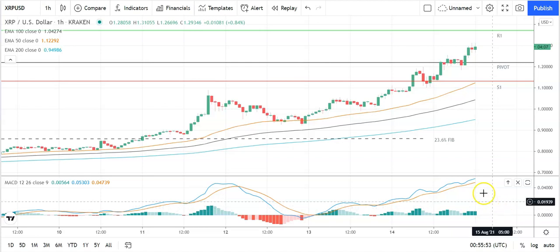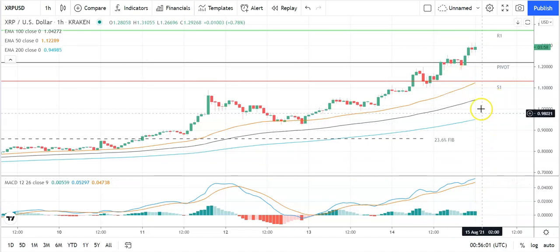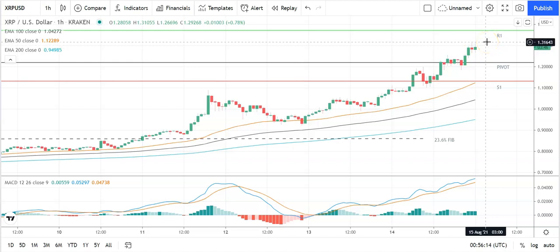Looking at the MACDs, slight widening of the bullish histograms at the turn of the day. That's coming off the back of this morning's gains and yesterday's rally. So that's a bullish signal. With the EMAs, that's also a bullish signal with the 50 pulling away from the 100 and the 200, suggesting further upside ahead. So key would be to move through yesterday's high, 1.3157, to bring resistance levels into play. Fall through the pivot would bring support levels into play.